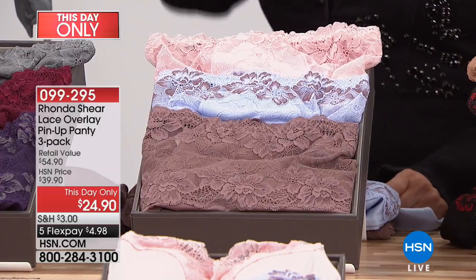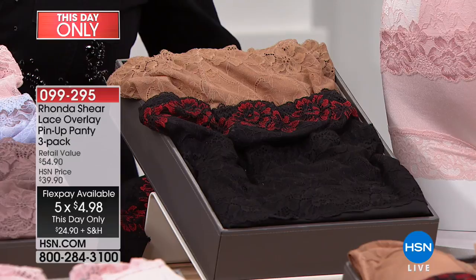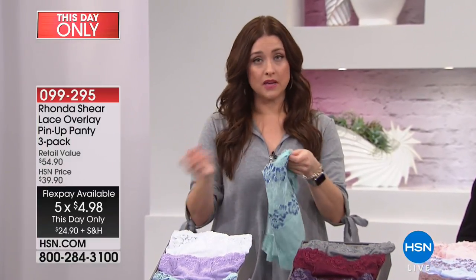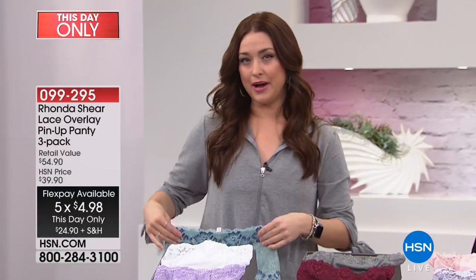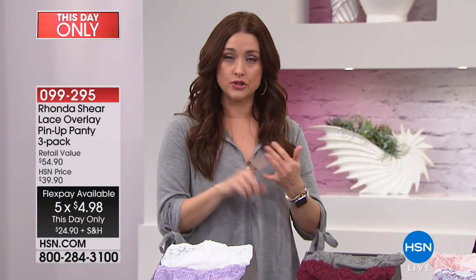panty. You get three of them. They're under $5 on your charge card when they have been spoken for. That's it. This price, unfortunately, will not come back. So it's this day only, so think of it like a second today special. You do have a 30-day money-back guarantee. You simply shop your size, extra small through 3X.